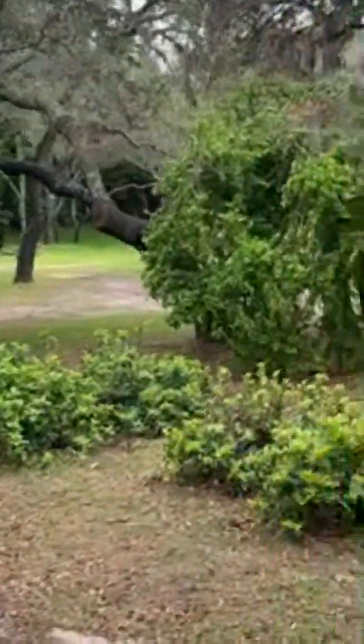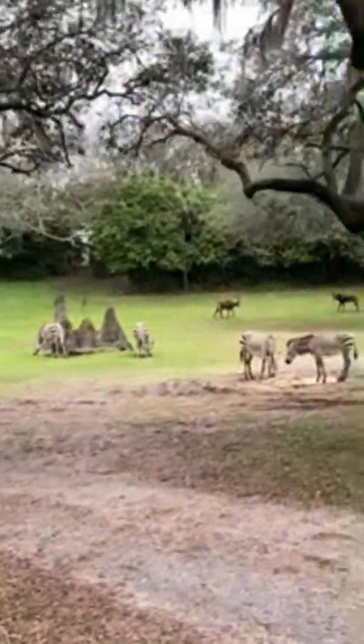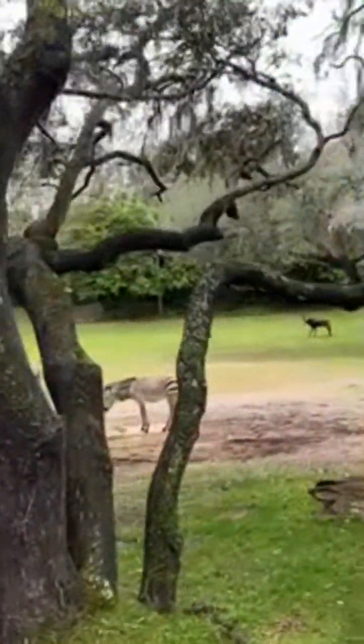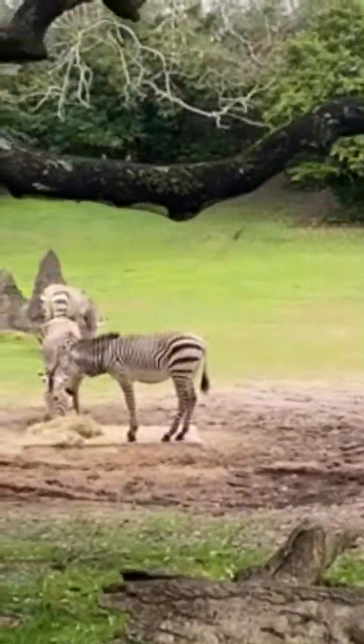Still on this left-hand side, quite a few animals over here. The Hartmann's mountain zebra are hanging out. A group of zebras is called a dazzle, so this is a dazzle of Hartmann's mountain zebra. They are grazers, so they graze on the grass all day long, just like they're kind of doing over there right now, filling up those bellies.